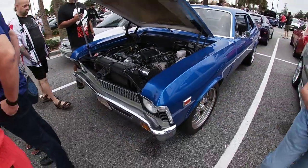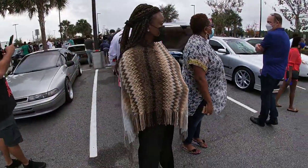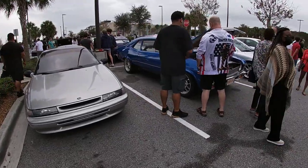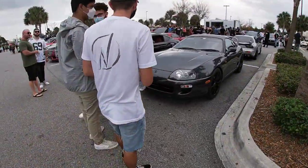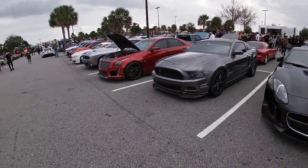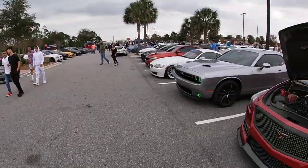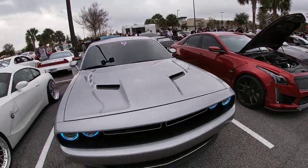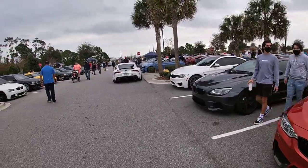What is an LS3? Oh, that's nice. Look at all the cars leaving already. Dang. Okay, but the Nova's super nice. SVX. Mark 4 Supra. F-Type. 5.0 Mustang. And we got more Mustangs on this side. There's so many cars here today. Look at the CTS-V. Challenger. Z4. M4. M6. M4.